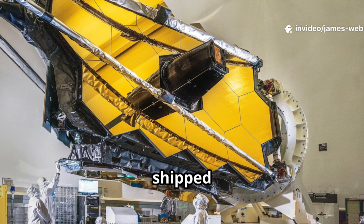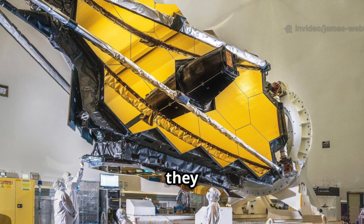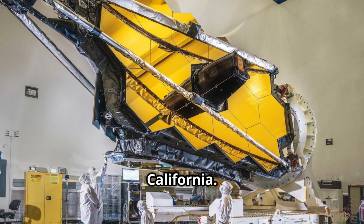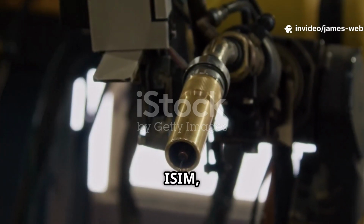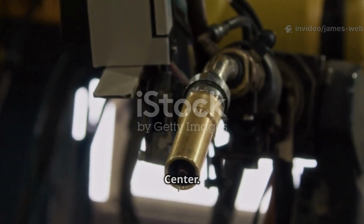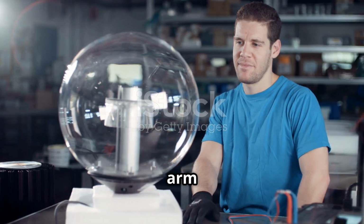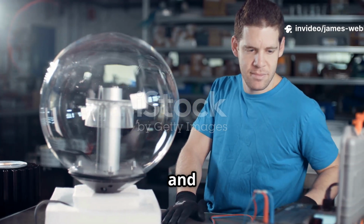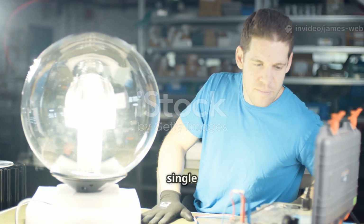The mirror segments were shipped to Greenbelt, Maryland to integrate with the telescope. In Huntsville, Alabama, they started building the sunshield layers and it was then shipped to Redondo Beach, California. The very top parts of the telescope, the OTE and ISIM, these were both built in Greenbelt, Maryland at the NASA Goddard Space Flight Center. Here it is with just the structure. They used a giant robotic arm to do all of the heavy lifting. It would carefully lift up the mirror segments and delicately place them on the frame. This took about 3 months to install every single mirror.